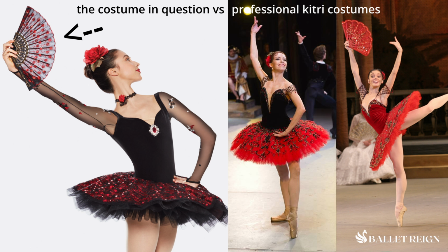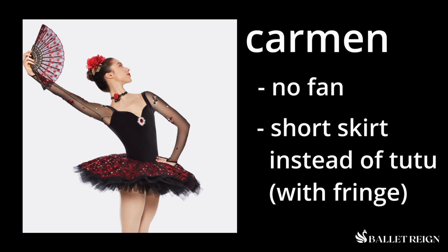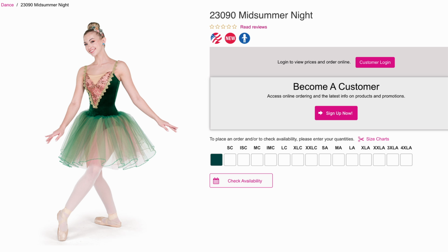The fan is Kitri. The tutu is Kitri. If you just renamed it Kitri, they would have done an acceptable job. The only thing I would do to make it into Carmen is fit it with a sleeker, short, black skirt instead of the fluffy tutu they have going on here. And then it could easily be called Carmen. Minus the fan, and maybe add a little fringy skirt instead of the tutu. That's all I would do, just swap that out. Not bad. All right, let's keep going.